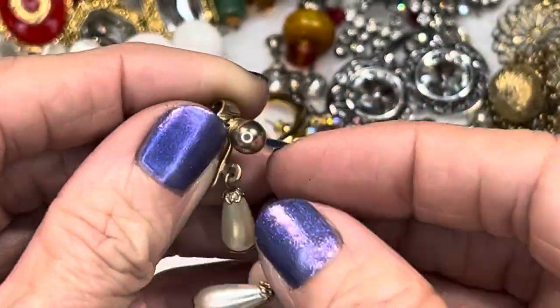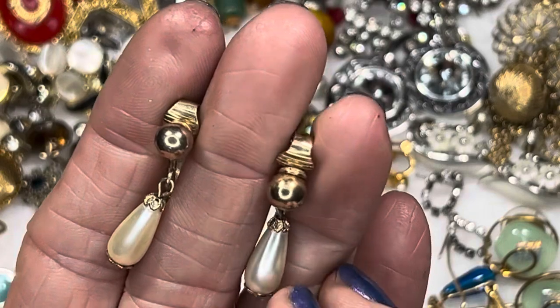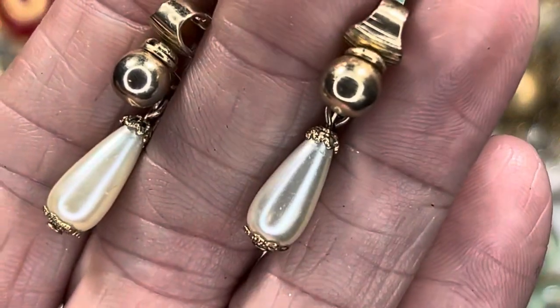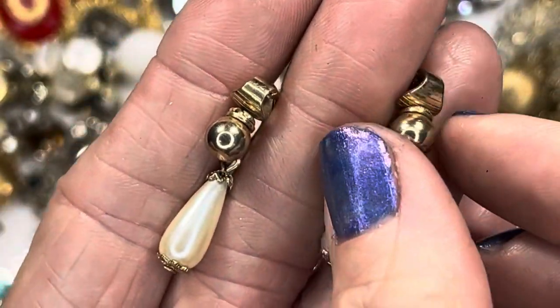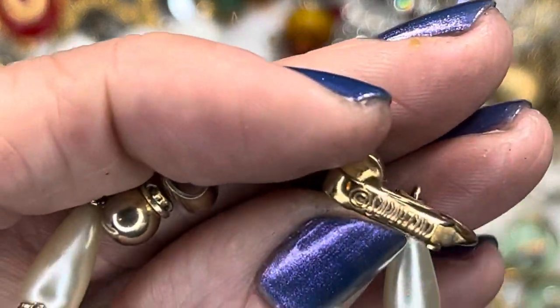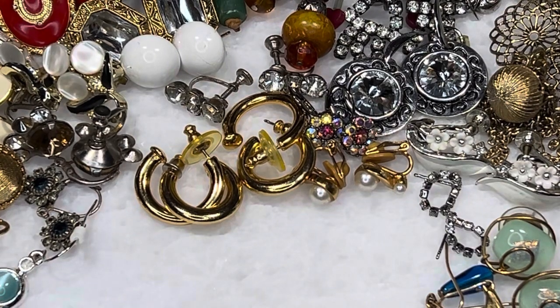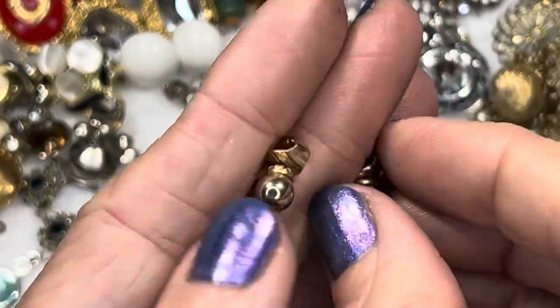We've got a gold tone, you know, teardrop with some really lovely details like caps on the teardrop of faux pearls there. Clip back earring. I bet you that says Sarah Coventry. It does. Ooh, I'm good. Yes. Sarah Coventry. There you go.